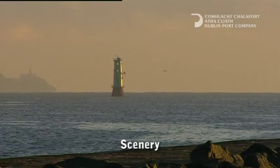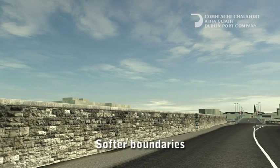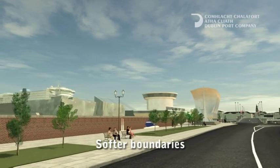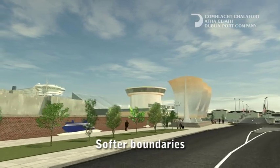Maritime-inspired art installations and softer port boundaries are just some of the other initiatives we can undertake to bridge the gap between the city and port, both aesthetically and physically, for real community gain.